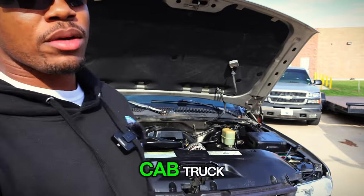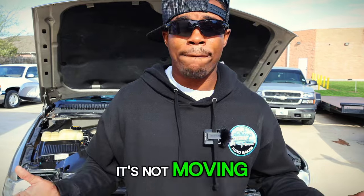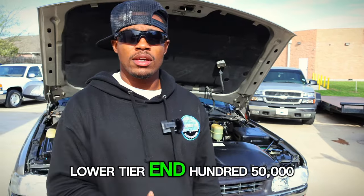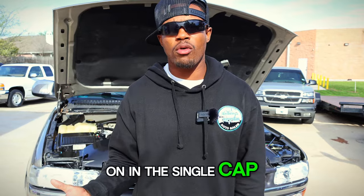Because I got another single cab truck. I got it up for 20,000. It's got 40,000 miles, and it's not moving. So this truck on the lower tier end, 150,000, put it at 10 grand, and let me see what's going on in the single cab market.